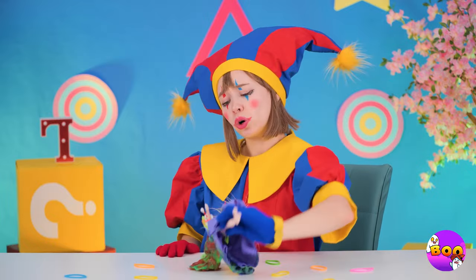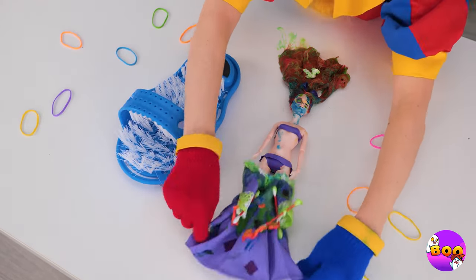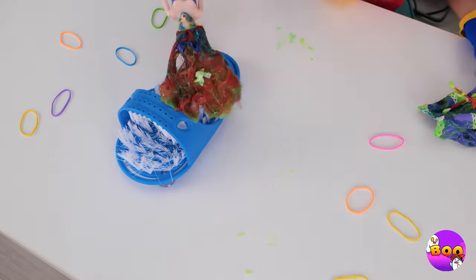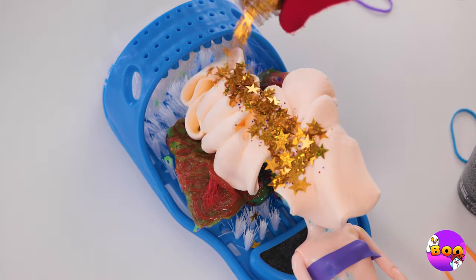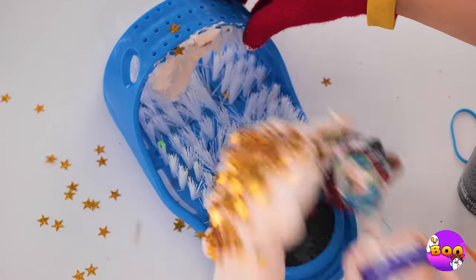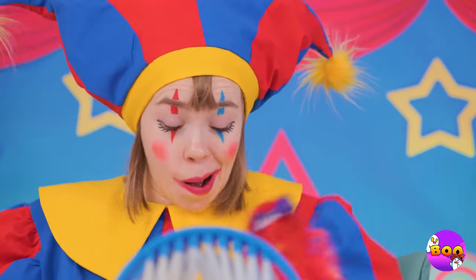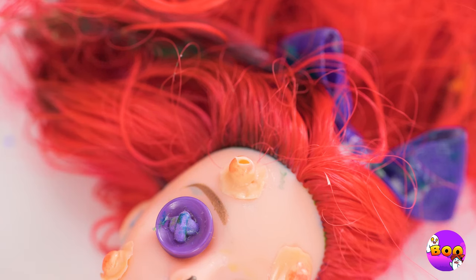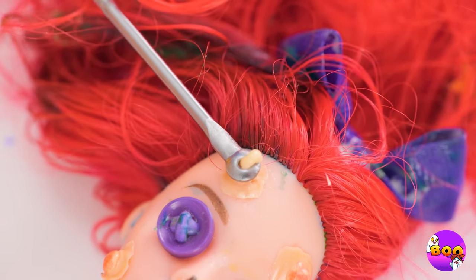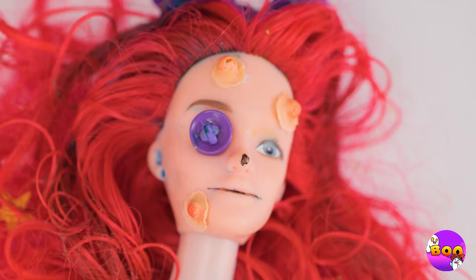She's overdue for a little makeover. Our handy foot scrubber should help. Plus a few secret ingredients. Now let's scrub all your troubles away. We're not done yet. She's breaking out. But our special tool should help with that.